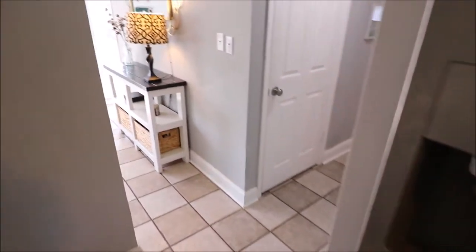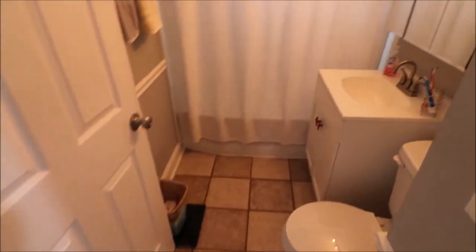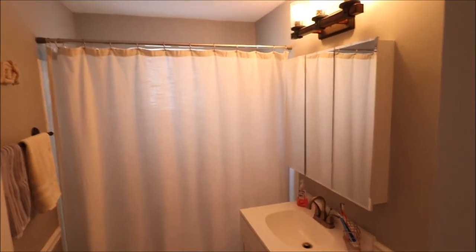And we do have the first floor master. Let me go show you that. And it's a big one. Nice pantry there. You got another updated bath here. Nice and clean.